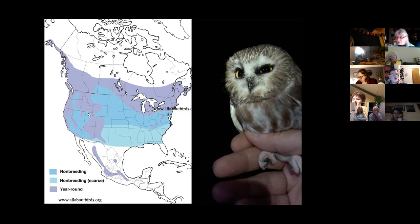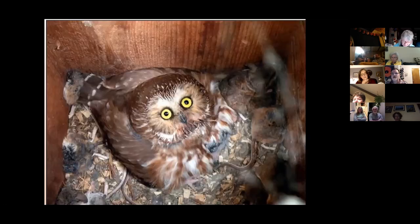It breeds in the northern forest and the Cascades, somewhere around 4,300 feet to 7,500 feet. Here's a northern saw-whet owl nest. I have been doing nest box studies, looking to see where they are nesting. I do have a couple in the Plumas National Forest nest boxes, but I have most of my nest boxes down in Big Chico Creek Ecological Reserve. And you can see some of the food that they have cached and stored away. Wow.